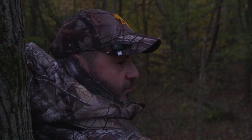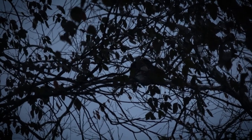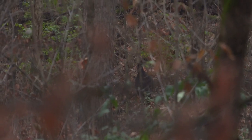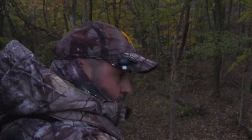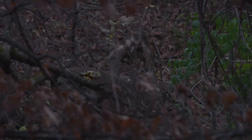Snuck in our timber stand here. We got a northwest wind. We got turkeys all around us. You can hit the rattle bag, see what happens. Well, I think between our little scent drag and that rattling, we're on him right down our trail.